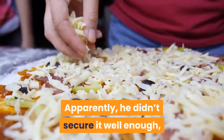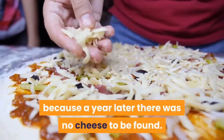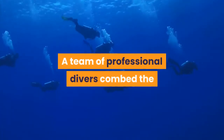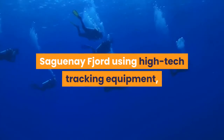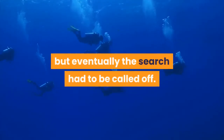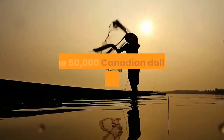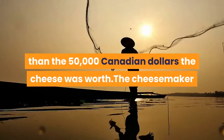Apparently, he didn't secure it well enough, because a year later there was no cheese to be found. A team of professional divers combed the Saguenay Fjord using high-tech tracking equipment, but eventually the search had to be called off. Boivin feared if he kept paying for search teams, he would lose more money than the 50,000 Canadian dollars the cheese was worth.